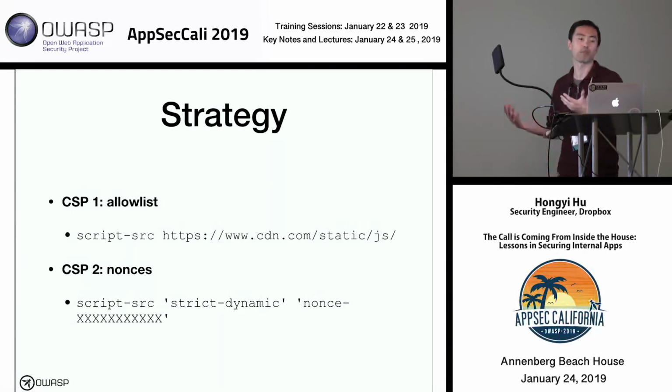So to deal with this problem, we're actually going to roll out two policies. The way this works is that when a browser sees that a website has two content security policies, it's going to require that any piece of content pass both of them, right? So it's essentially a logical AND operator. If a piece of content only passes one policy but not the other, it's not going to be allowed. It's going to be blocked.